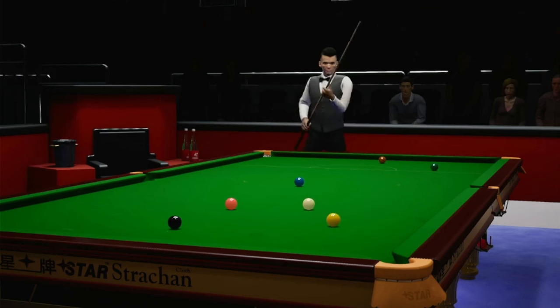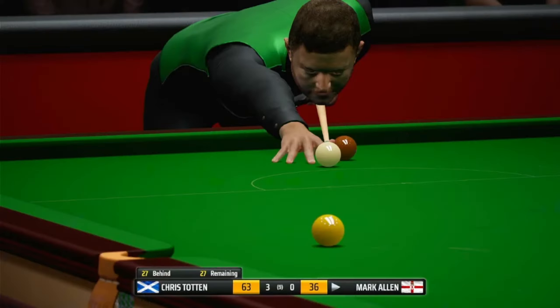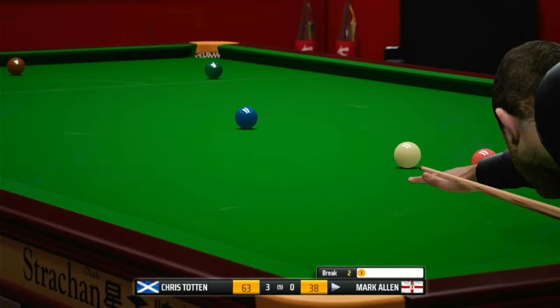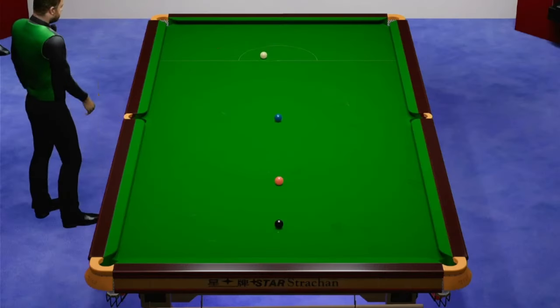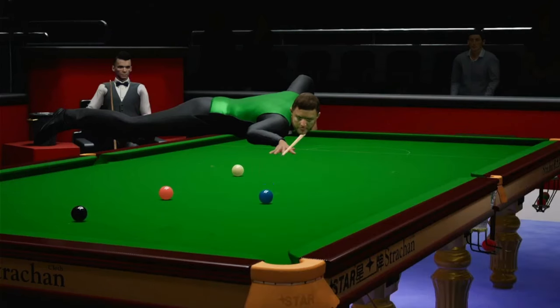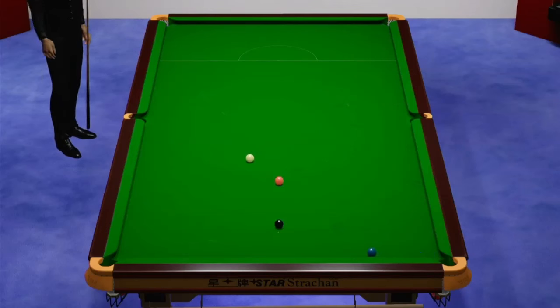Well, that's not worked out quite as intended. He'll be irritated with himself there. He's handed his opponent a real opportunity. 2. 5. 9. Well, he's looking at potting this into the right corner pocket. Mark Allen, 9.